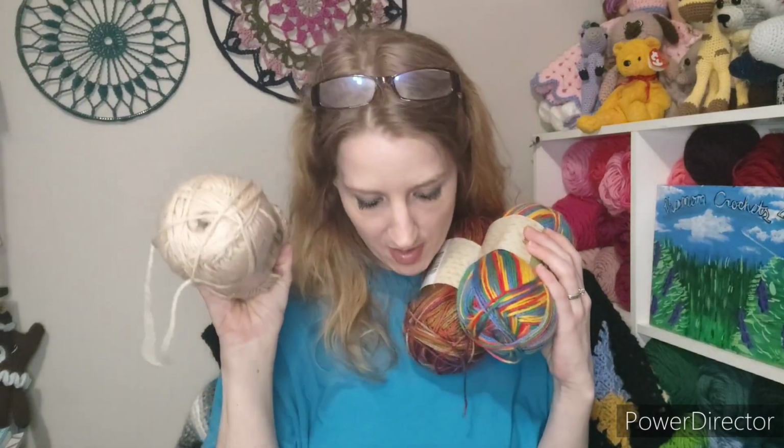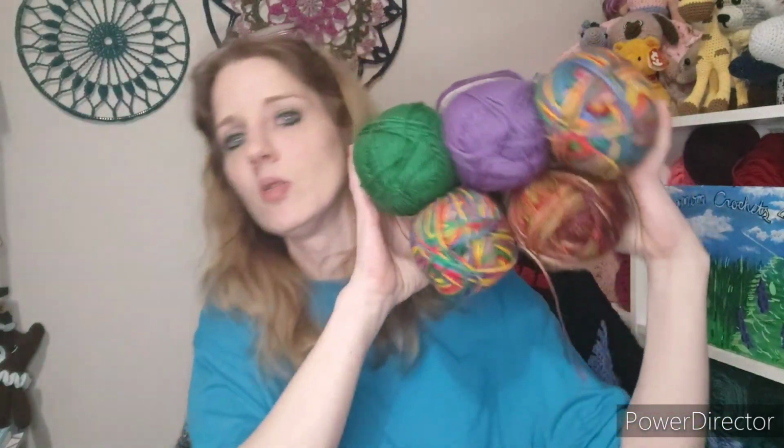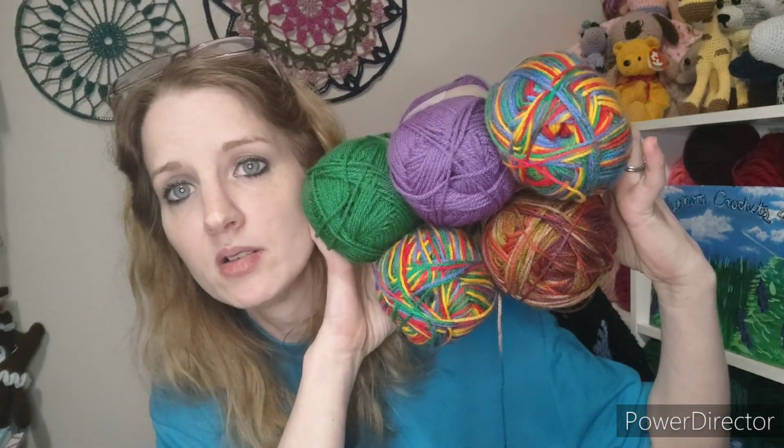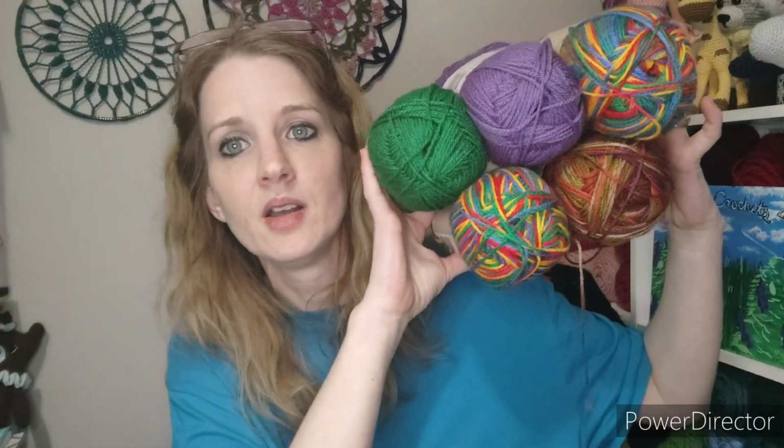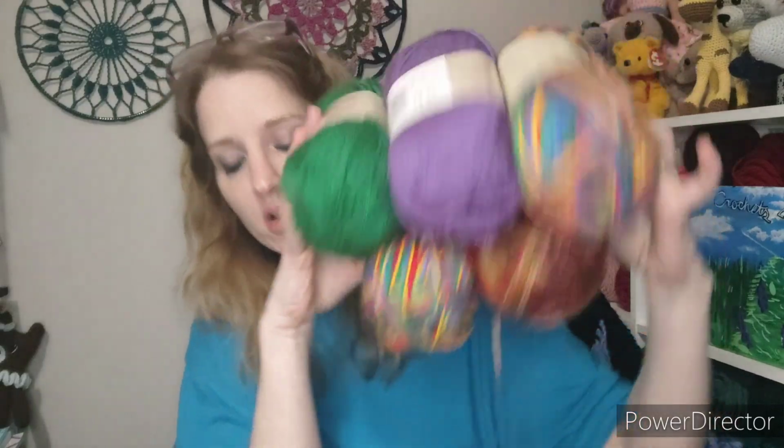Y'all got any ideas for me? Any ideas for some amigurumi? Now, this one is a 12 ply, but I think I might could get away with it, because that might make a good skin tone for a doll. I might make a doll out of that one and then make clothes out of these or something. What do y'all think? Or a rainbow colored bear. That one is very pretty too. And I feel like this green and purple would look good together. I love green and purple. They're my favorite. Well, some of my favorite colors are green and purple.